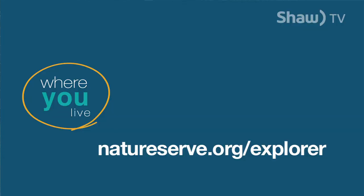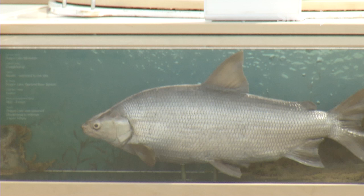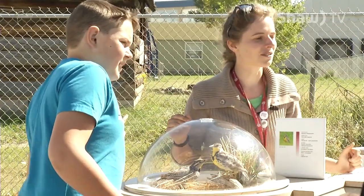The BC Conservation Data Centre has a website called NatureServe, and if there's any specific species that you want to learn about, you type in NatureServe Explorer, and you can type in any species that you're interested in, and it will tell you all about its status right now, what can be done to help preserve it, how the populations are doing right now, and what kind of research is being done to support it.